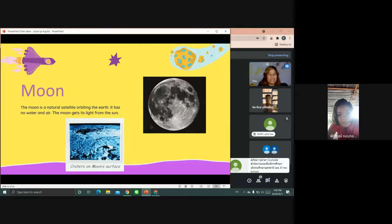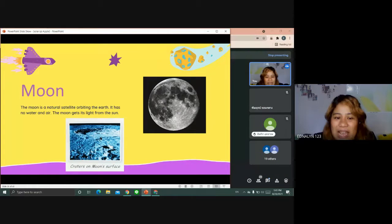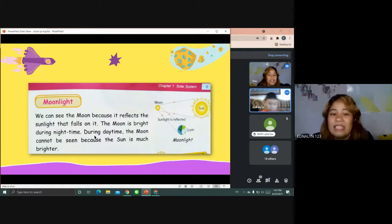From the sun. Very good. So this is what the craters on the surface look like. Okay, the crater is like a hole.